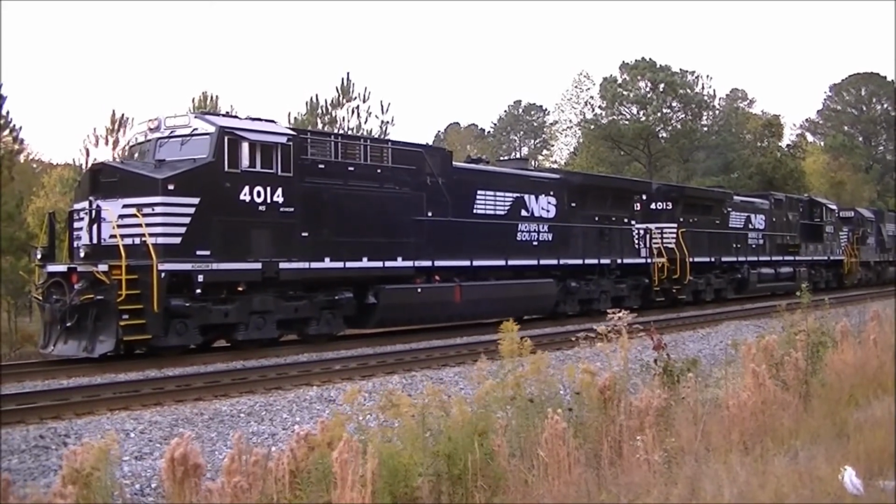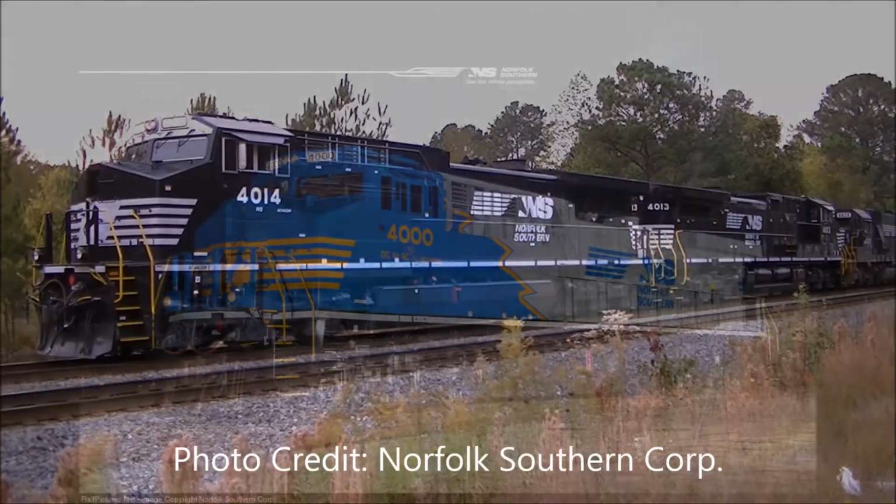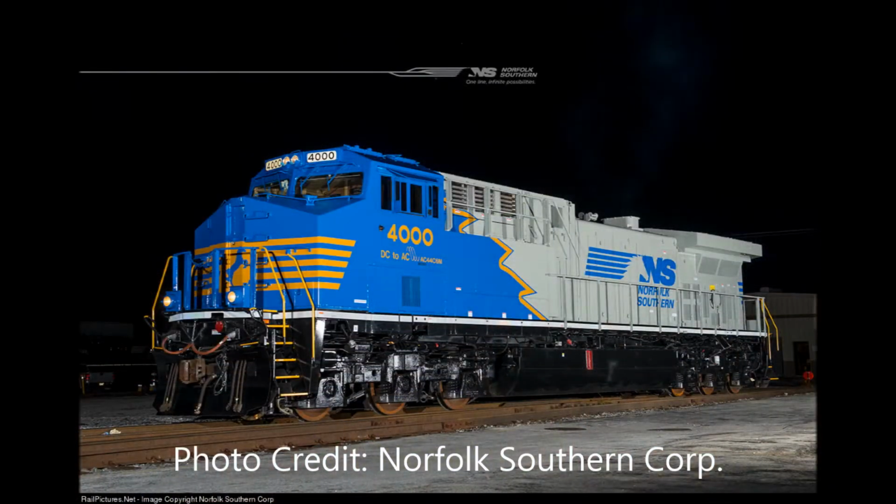While most of them are in standard NS black, the first two units released for service were the 4000 and the 4001. These units were painted in a special blue and gray warbonnet style paint scheme, showing them as the first units in the rebuild program. The 4000, built from NS-98799, originally was released with gold NS whiskers and blue logos. These were later changed to black and white.